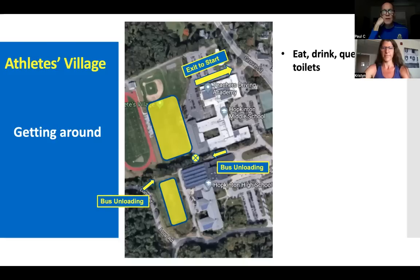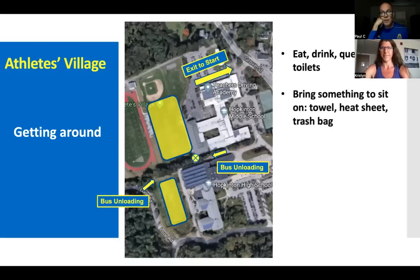So once you're in there, you eat, you drink, you queue up for the toilets. That's pretty much all you're doing other than sitting. And you do want to bring something to sit on. The reason I say that is because, especially if it's just morning dew, or if there's been rain, or if there is snow, and there has been that in the past, there's nowhere to sit. So you want to bring a towel, an old heat sheet, something like that, a trash bag, something that you can jam into a pocket and then unfold and stick on the ground.